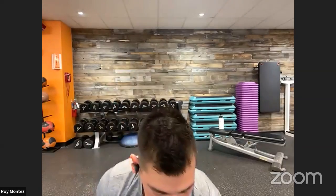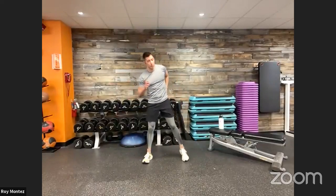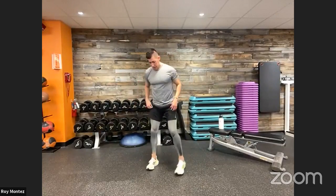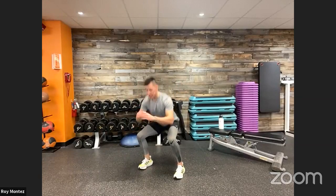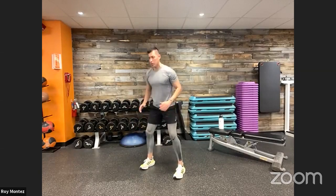5 air squats and 2 burpees. We're gonna cycle through those for 40 seconds of work here. 5 air squats, 2 burpees, coming up in 5, 4, 3, 2. Feet shoulder width apart, dropping those hips down. Knees are tracking over our toes. We are working here. 5 air squats to your tempo, your controlled tempo.